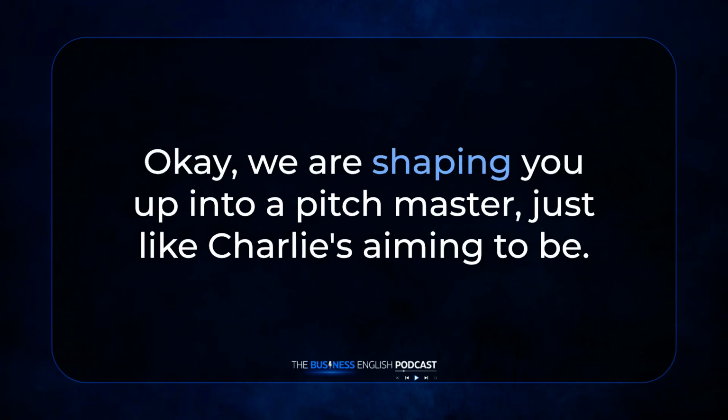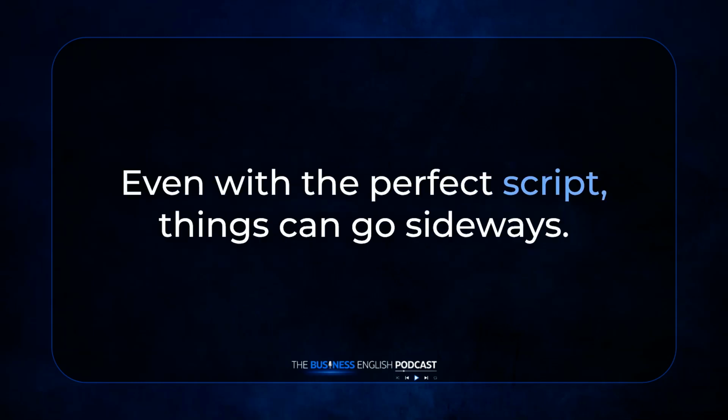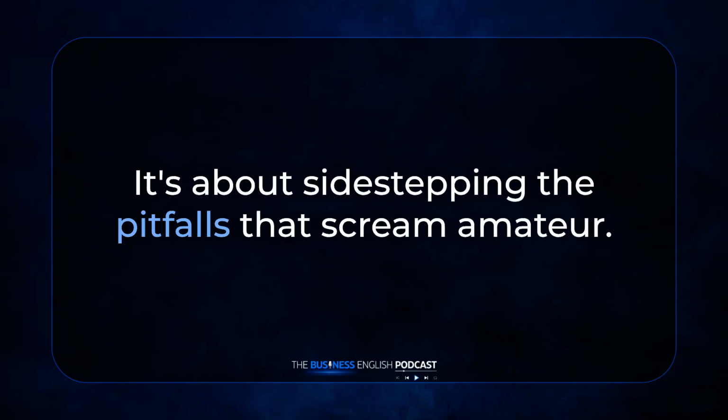Okay, we're shaping you up into a pitch master, just like Charlie's aiming to be. We've got our framework and phrases locked in, but here's the reality. Even with the perfect script, things can go sideways. So let's dig into the common errors that trip people up, and some pro tips to dodge them. Because nailing a persuasive sales presentation isn't just about what you say, it's about sidestepping the pitfalls that scream amateur.